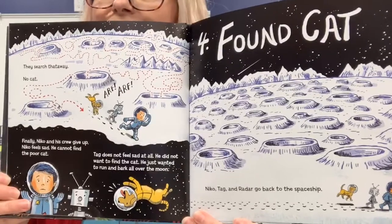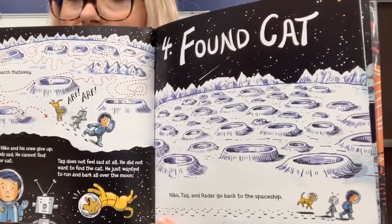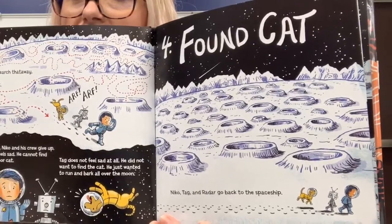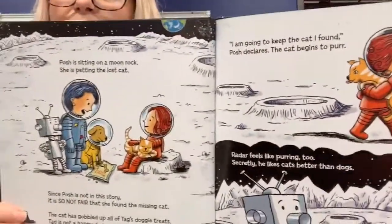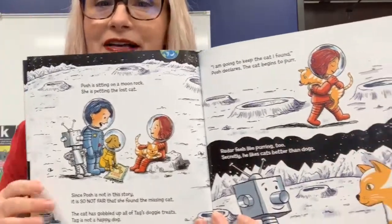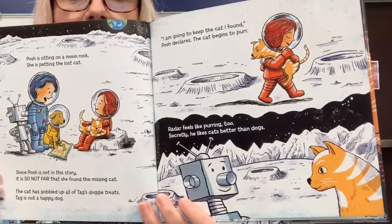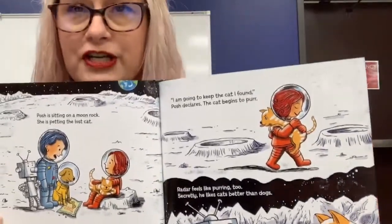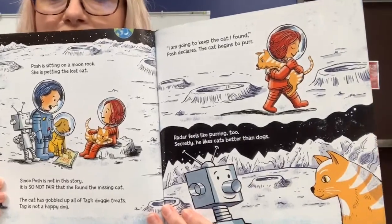Found cat. Nico, Tag, and Radar go back to the spaceship. They look pretty sad. They didn't find success with their mission. But look, Posh is sitting on a moon rock and she is petting that lost cat. Since Posh is not part of this story, it is so not fair that she found the missing cat. Well, sometimes that happens with brothers and sisters.